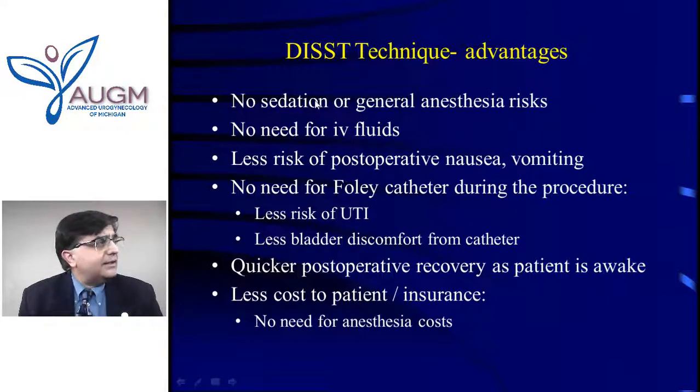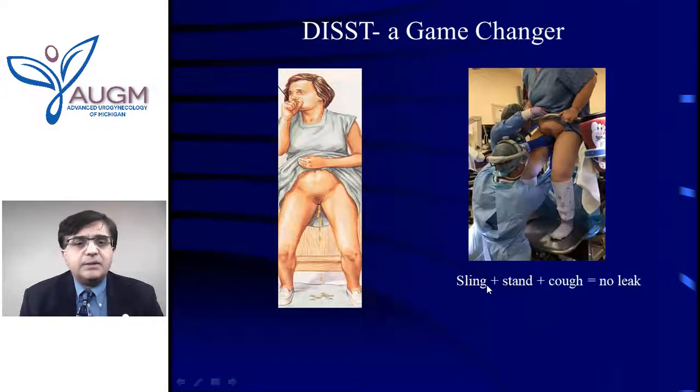What is the advantage of this? There's no anesthesia required, no need for IV fluids. Because of no anesthesia, there's no risk of nausea and vomiting after the procedure. We do not put a catheter in. Therefore, there's less risk of bladder infection and bladder irritation. It's a quicker post-operative recovery as you're completely awake. And since we do not use anesthesia, it's less cost to the patient. So bottom line, it's a game changer.